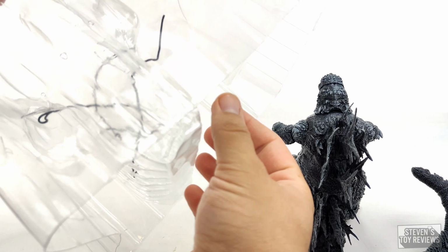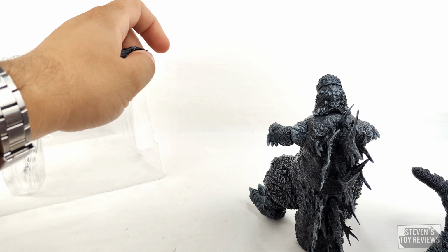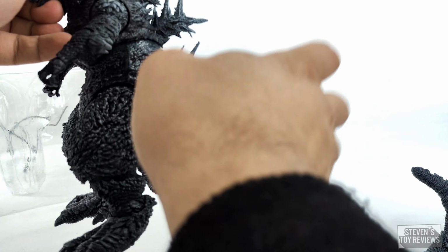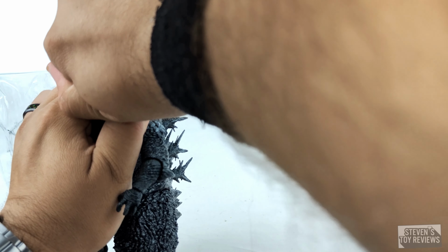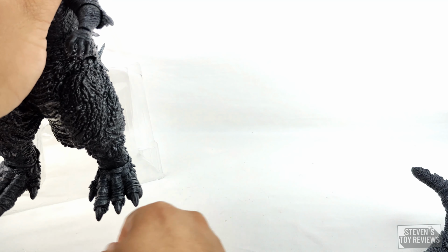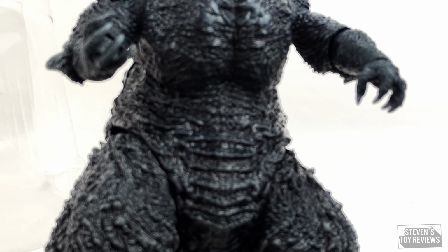Then the head, which I never, ever. Okay, that was easy. That was the easiest head I ever took out from Super7. Innuendos. We're not going to look at the heads yet, actually. How easy is it to pop off? Oh, pretty easy. Okay, so let's go ahead and take a look at the main body here.